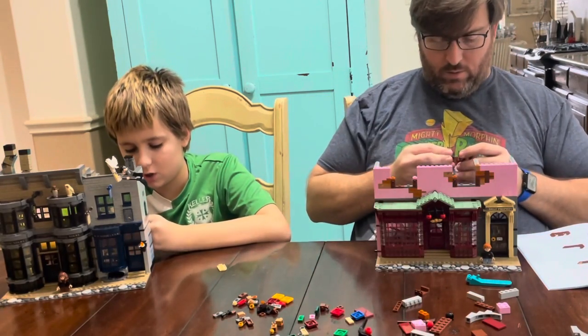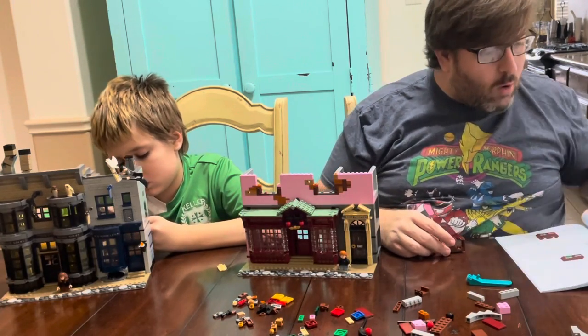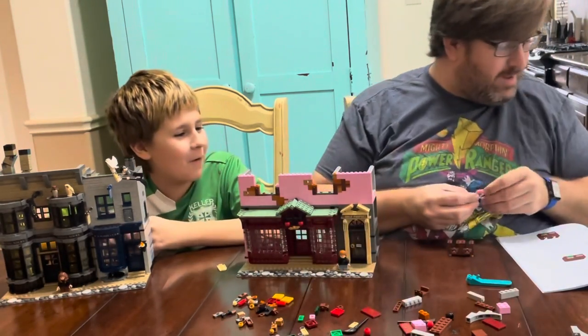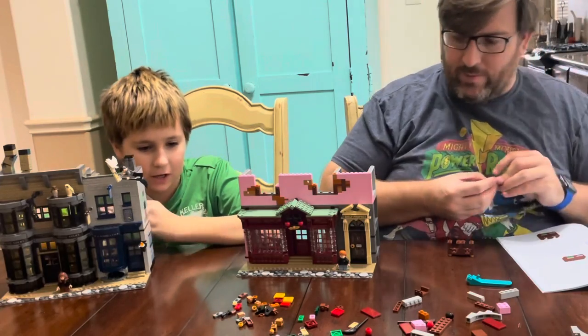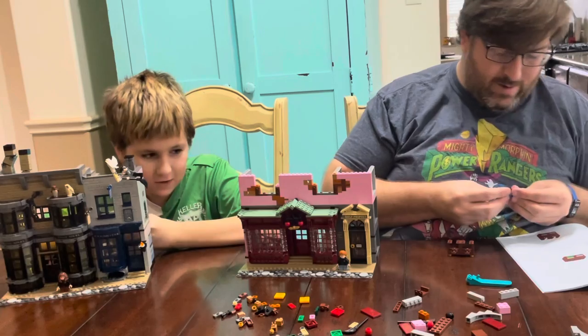Okay, I think we're building a bookcase. Oh, it's closed. Oh. Well, I don't know how you couldn't tell that. It was obviously closed, Dad. How could you not have figured that out? I don't know. Why do you think I laughed?